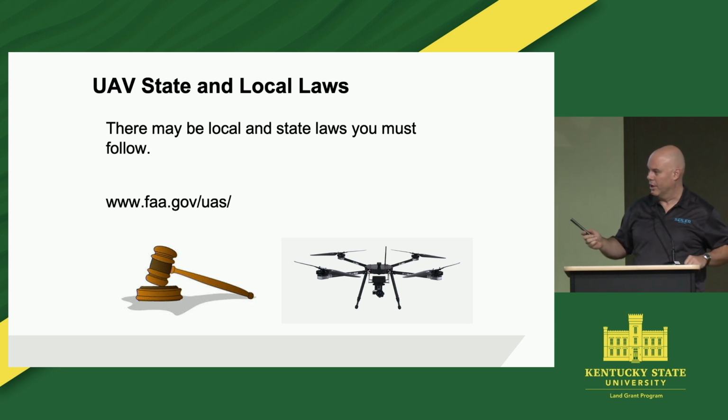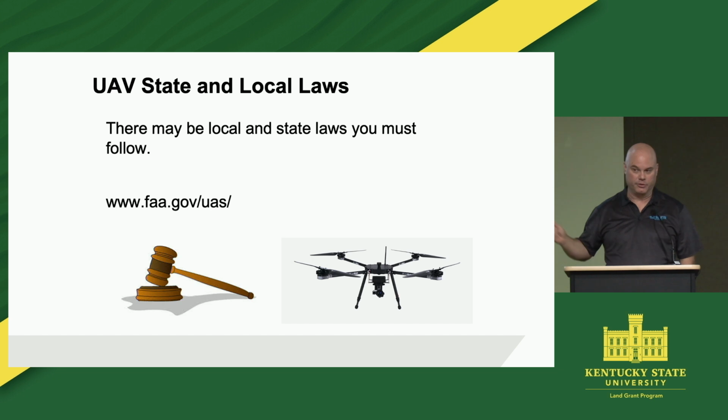So FAA.gov/UAS can give you a lot of the verbiage on that. A resource that I like to use that I didn't add to the slide deck is FAA.maps.arcgis.com. That gives you an interactive area map of the whole U.S. and every flight restriction is outlined with its altitude in it. So that's something I use all the time.